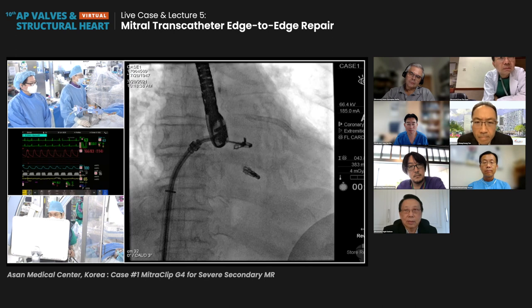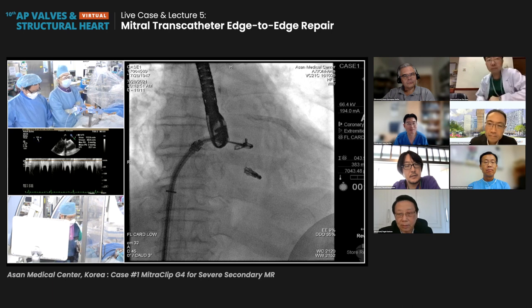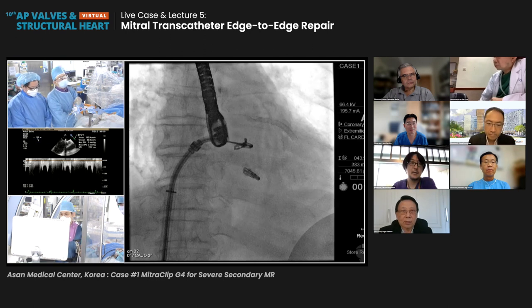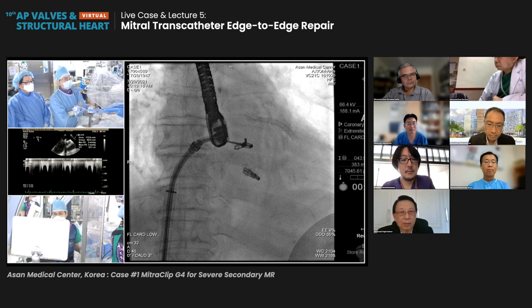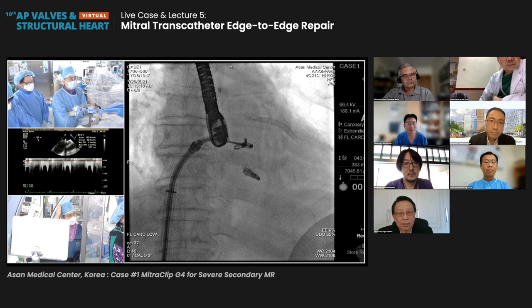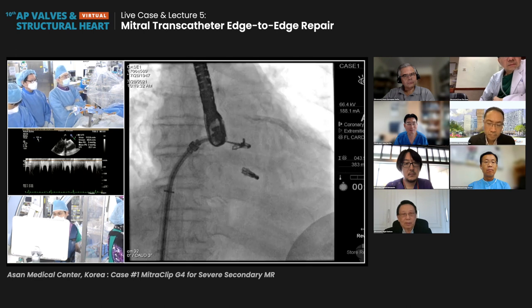Did you measure the mitral valve orifice area? Yes, the mitral valve orifice area was 4.5 before the procedure. After deployment? After deployment, it's enough space. We did not measure yet. Dr. Kim will come and we'll measure the mitral valve area, and maybe we can begin the second case with the mitral valve area.